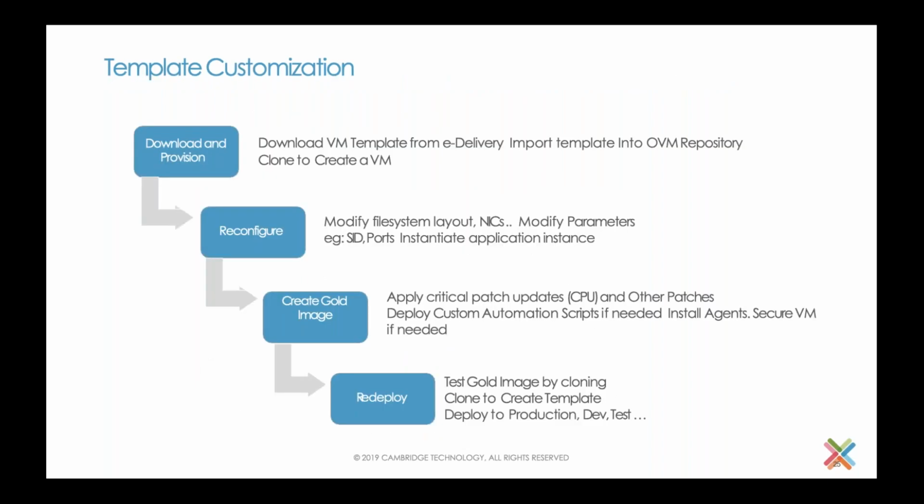So moving forward, this is how we customize your templates. You download the VM from the eDelivery repository and import it into your OVM repository. You can clone or create a new VM with that, and you can modify your templates by adding some additional parameters like SIDs, ports, etc. And you can apply critical patch updates and other patch updates. And finally, you can build your own golden images on top of it. Then you can use these as multiple copies to test your image, create a clone and deploy. And once you agree to the deployment, you can have the same environment customized for production and other environments.